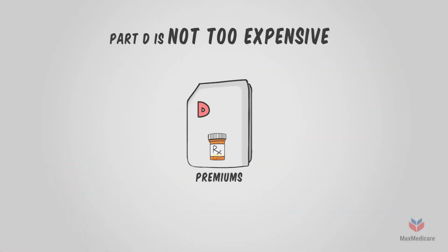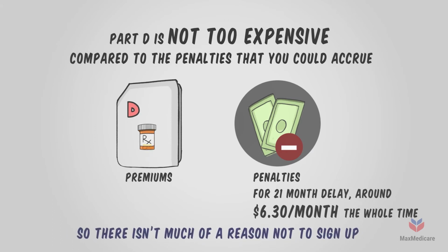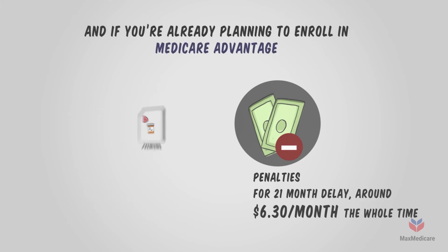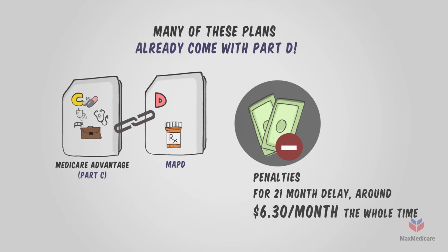Part D is not too expensive compared to the penalties that you could accrue, so there isn't much of a reason not to sign up. Some of the lowest premiums are around $15 to $20 a month. And if you are already planning to enroll in Medicare Advantage, many of these plans already come with Part D.